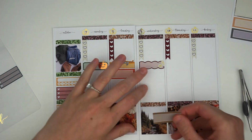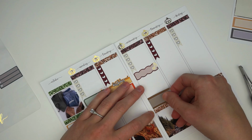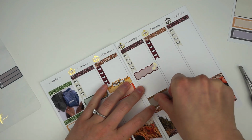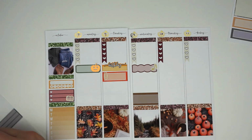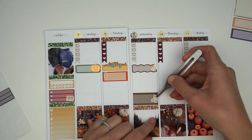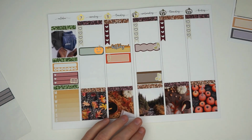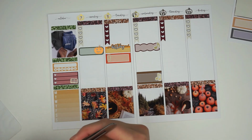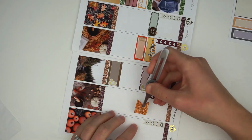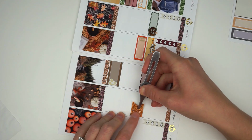So now I have a scallop label from another Creating & Co. leftover, and this music note is from Sticky Soft Designs as well, to mark I have a violin lesson. And then I bought an extra sheet of half boxes from Gabriela Elena Designs in colors. I don't remember what the colorway is called, but it matched this kit pretty well, and I thought it would be good for the rest of fall.